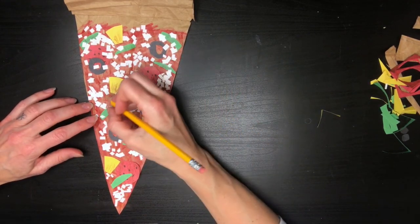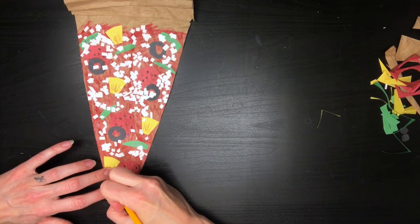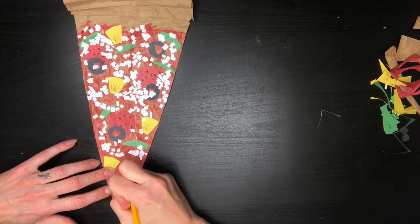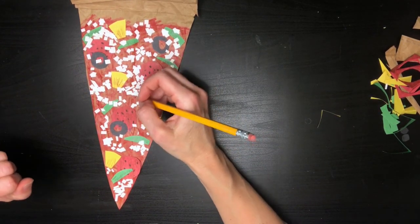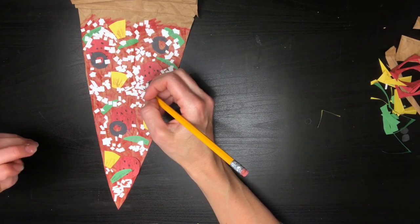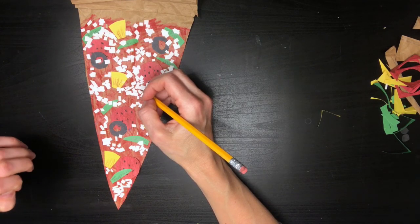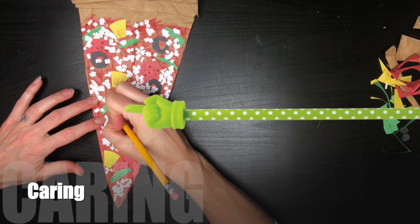And now here's the next challenge. When you're showing this piece of artwork to other people, see if they notice. And if they don't, invite them to look a little closer and tell them that, you know what, I did make this amazing piece of pizza, but I also put a secret message in that I'd like for you to try and discover too. You never know, you might be able to inspire someone else to think positively about themselves too.